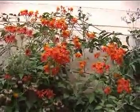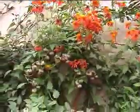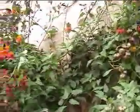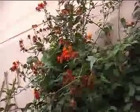Another of the climbers, I don't really know what it's called. I'm trying to find out the name, and when I do, I'll post it. It's quite nice. The flowers are bright orange, as you can see, and they've got a nice subtle smell to them as well.